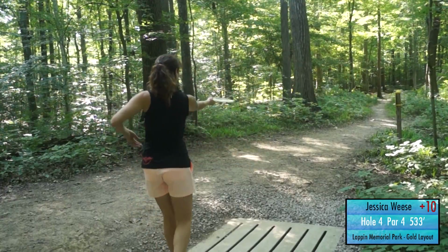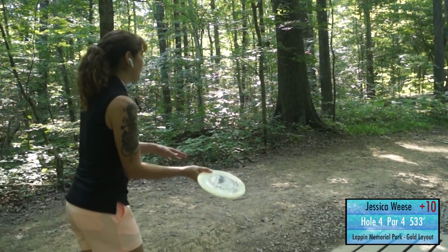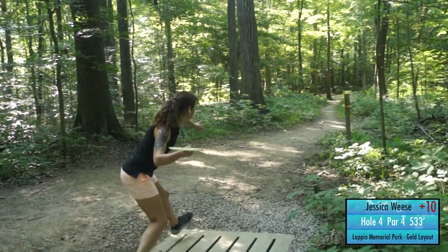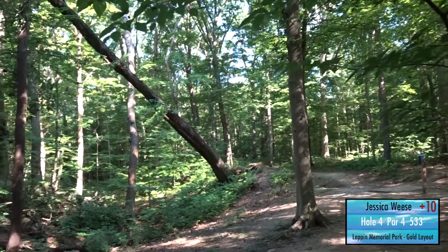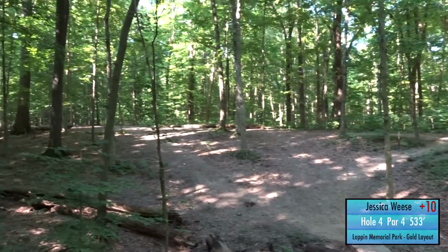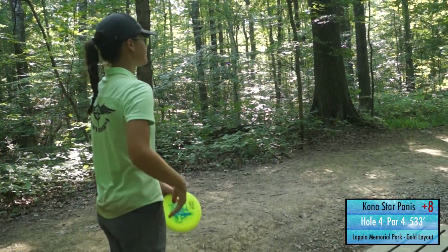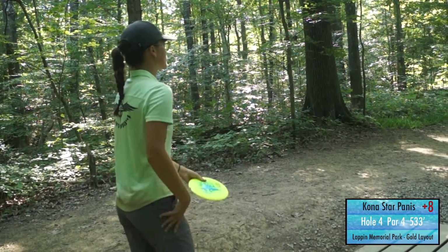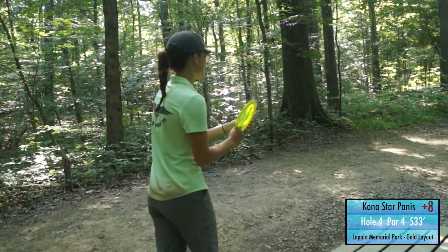Courtney had a great shot. She had a great line. It was on a bit of a too much of a flex, so it went a bit long of the fairway, but she'll be able to have another open shot. And it looks like Jessica had a good line, but hit a tree in the middle of the flight. Yeah, that's one of those that you gotta miss. I had it squeak by that. It looked like it was gonna be pretty good.